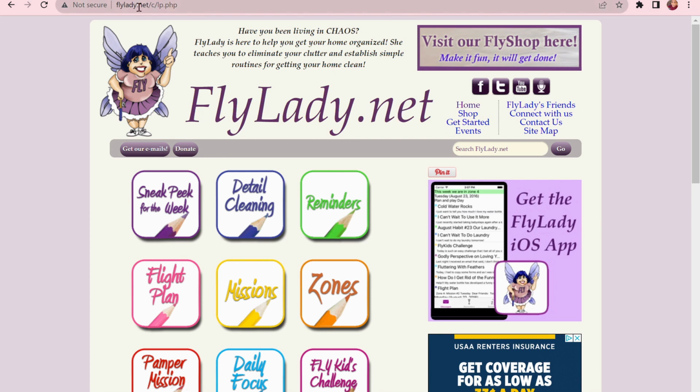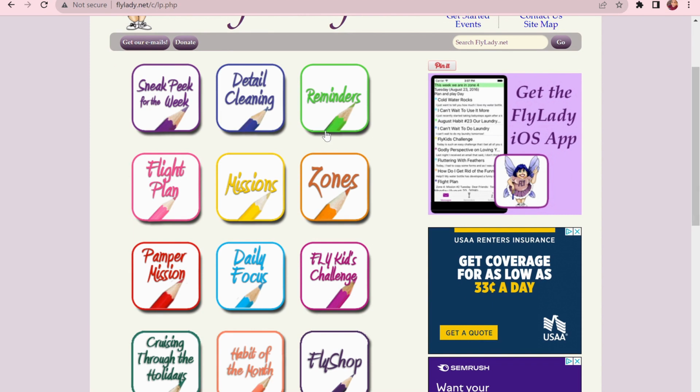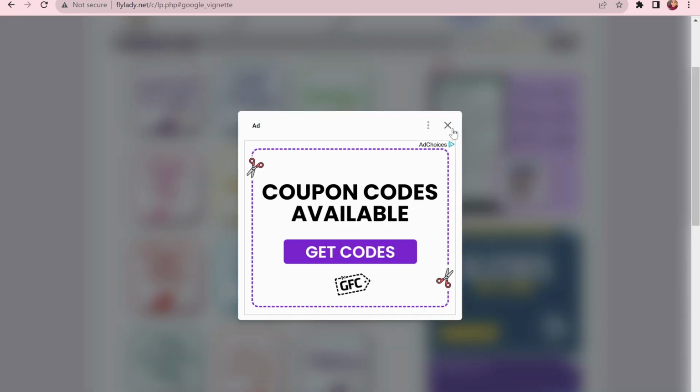So you're going to go to flylady.net on your internet browser of choice. And once you're there, you're going to select the launch pad. In the launch pad, you're going to select any couple of these different options. I usually like the sneak peek of the week. I used to use the detail cleaning when I was first starting. The zones, the missions are always super fun. The flight plan is amazing as well. The daily focuses, the habits of the month. If you have children, the Fly Lady Kids Challenge are super duper fun, and cruising to the holidays is very useful during that season. Let's start with the sneak peek of the week.